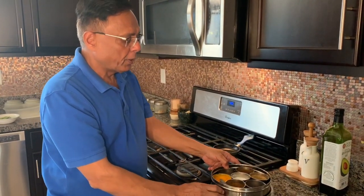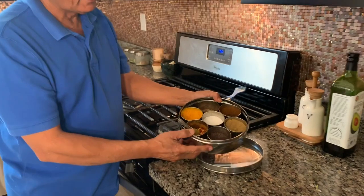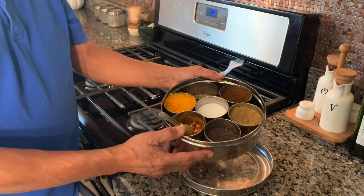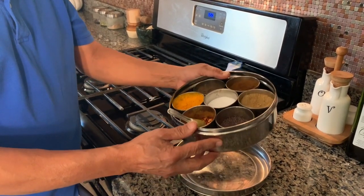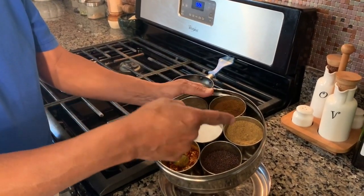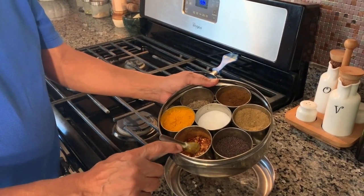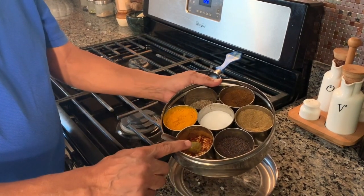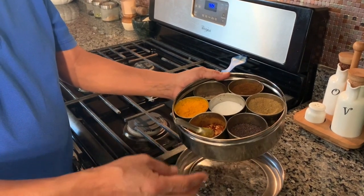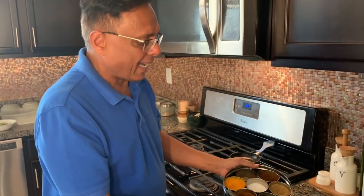While it's heating up, let me show you this spice container that is a very traditional one. It exists in almost all Indian households. It is usually the most frequently used spices. They are kept all together, so that the person cooking has access to all of them. This is turmeric, this is garam masala, this is coriander powder, this is black mustard, this is salt, and these are chili flakes. Today we are only going to use black mustard and chili flakes. We already added salt and lemon juice to our salad mix. So now we are going to add the oil and these things.